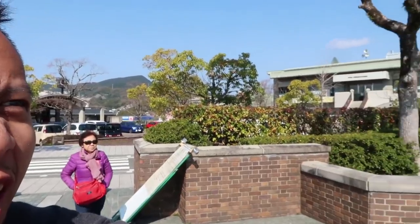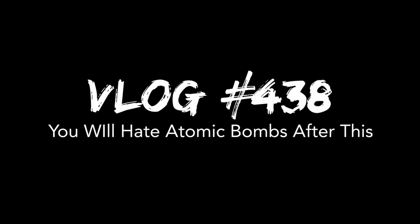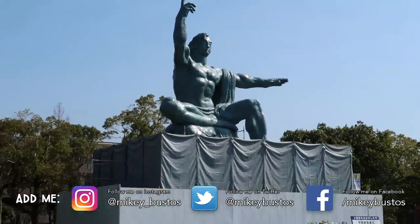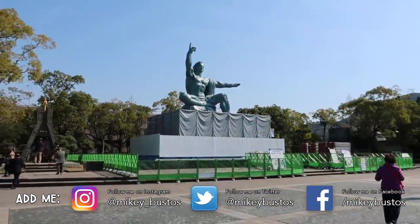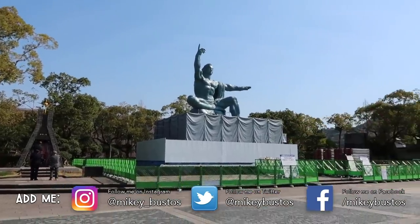But guys, now what we're visiting is really cool, super significant here in Nagasaki, Japan. And I think you guys will also find this extremely fascinating. Check it out. It's so big. Look at this statue. Guys, check it out, it's massive. Undergoing renovations, so there's scaffolding, but I think you guys will be mind blown when you hear about the statue and the context of this statue.